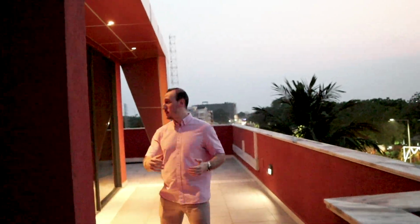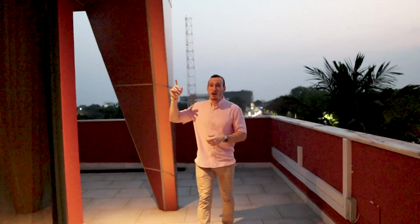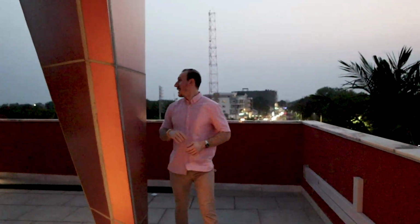We made our way around the whole side of it. This is still your balcony. Still rooms lead out onto it. Carry on walking. Still more balcony. You got your sky bar up top that we'll have a look at now. And then you have your sitting area.